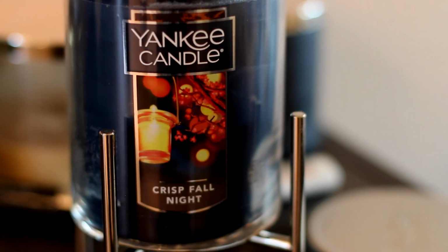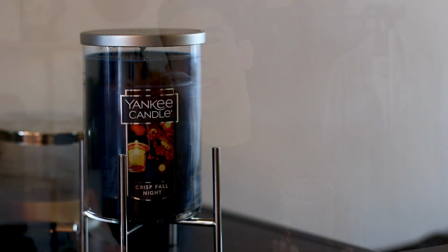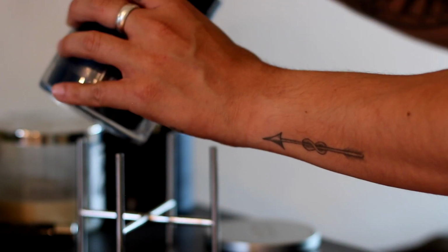And last but not least, I'm gonna talk about a candle. I haven't talked about a candle in a long time, but this is Yankee Candle. It's not fall right now, but this is called Crisp Fall Night. I got it, oh man, I can't even explain the scent. So that's why I hate talking about candles, but I still do it because I can't really describe the scent, but it smells like a neutral, almost like a men's cologne, but not too potent, not strong. And it just smells like a clean, nice house. So if you guys are on the hunt for some candles, search for the Crisp Fall Night.